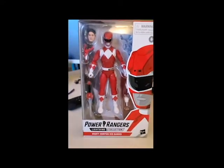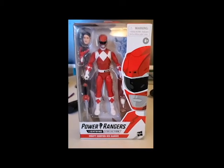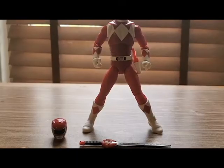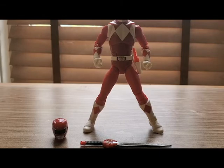Now, without further ado, let's get him out of the box and see how amazing he really is. And here he is, fresh out the package, Jason Lee Scott, Lightning Collection, Mighty Morphin Red Ranger. And I'm finally glad I get to talk about this figure because, you know, it's been a while.